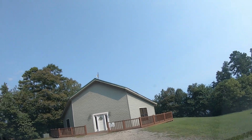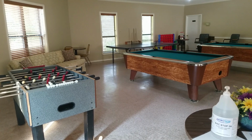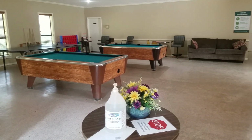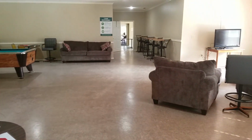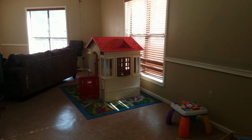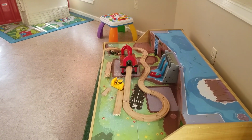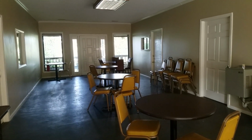And you can tell to look at it. Everything here is new. The first room you go into in the clubhouse is their game and entertainment room. There's foosball, there's pool tables, there's ping pong, there's couches and TV, and then there's also places for the kids to play. I don't think I've ever seen little children's stuff in one of their community buildings. Not so much.